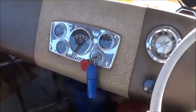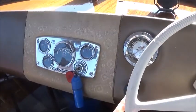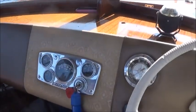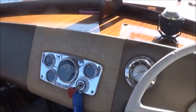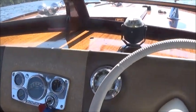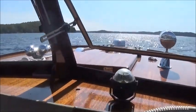We're just at about 1,600 RPM, viewers, and I will crank it up. We like to cruise at this speed, or even a bit slower. It's just a nice, gentle, quieter ride, but I will crank it up just so you can see that the boat will plane. Bit of a chop on Mary Lake today.